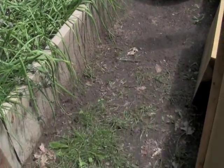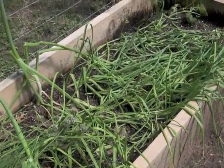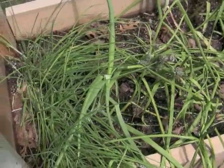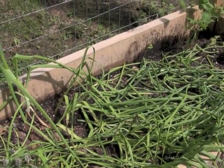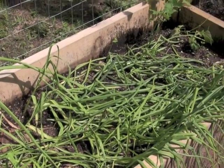Okay, so now we're going to be going inside this cute little cage that Ken built because we have deer in town. Over here, onions are doing great. Here's the chives on the left. Onions, garlic, growing like wild. Some came up from last year, but mostly this has just been planted in April.